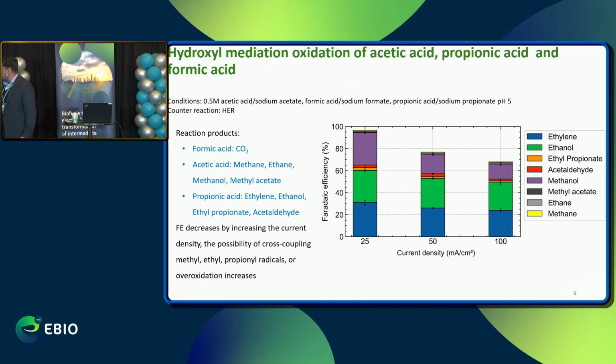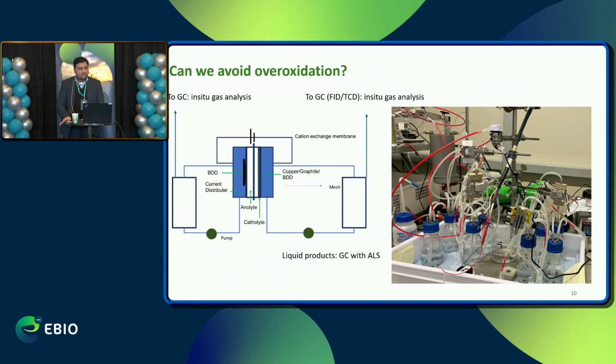But we still see the same trend that most of these OH radicals are going for propionate oxidation. That's why we have higher efficiency towards propionate oxidation products. So yeah, it shows that even if you increase the complexity, the OH radicals will preferably oxidize whatever is present in the mixture. So then we were looking for strategies to see if we can avoid over-oxidation.